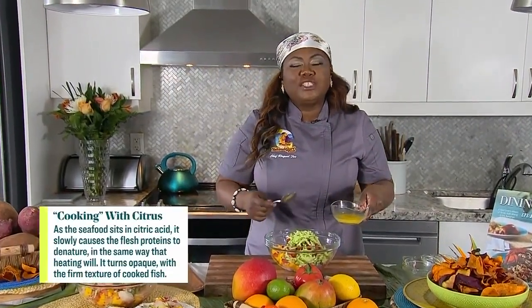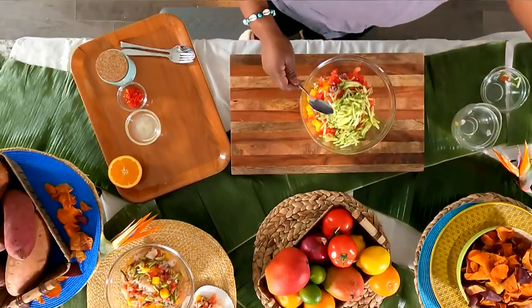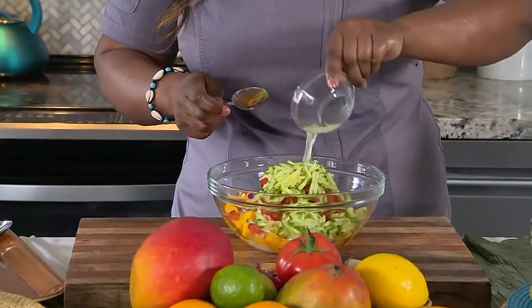And of course we have the citrus. So typically in the Bahamas, we use what's called sour oranges, or also known as Seville oranges in Spain. That's pretty much the same thing. But they have a sour, a hint of bitter and sweet flavor that really makes this dish pop, and it's vibrant and bright. And then I'm going to add in 1 lime.